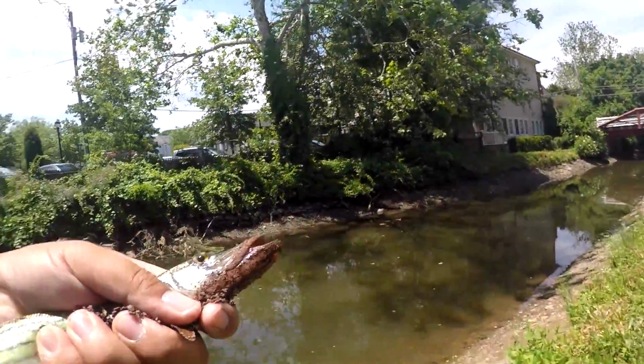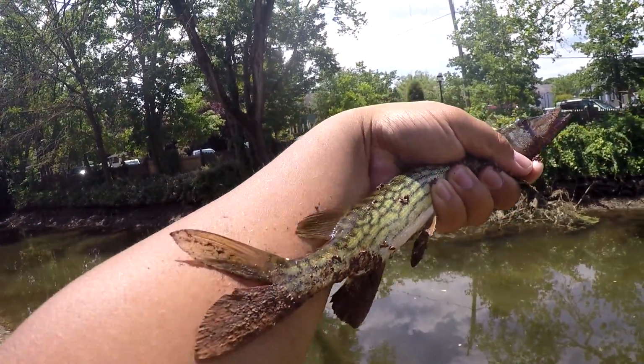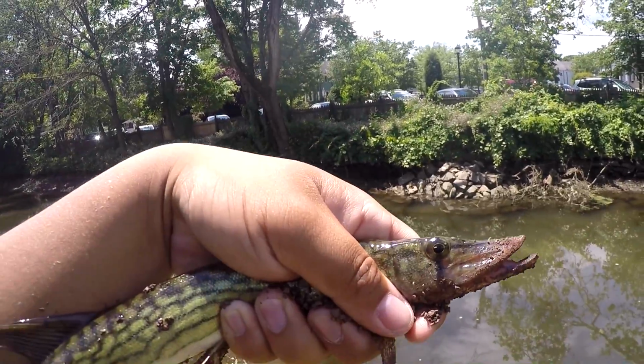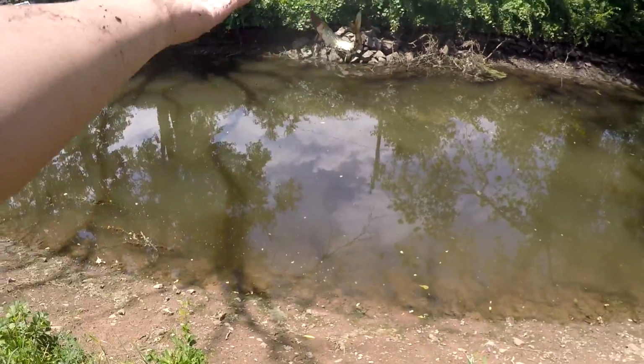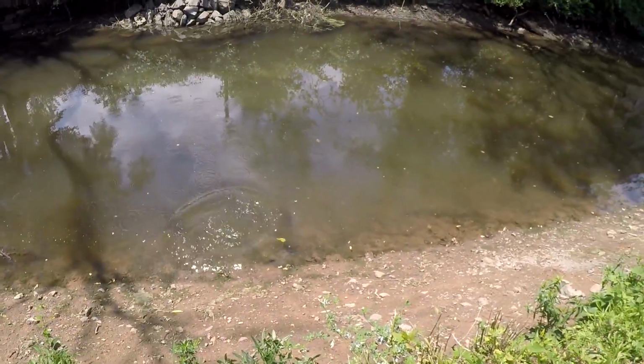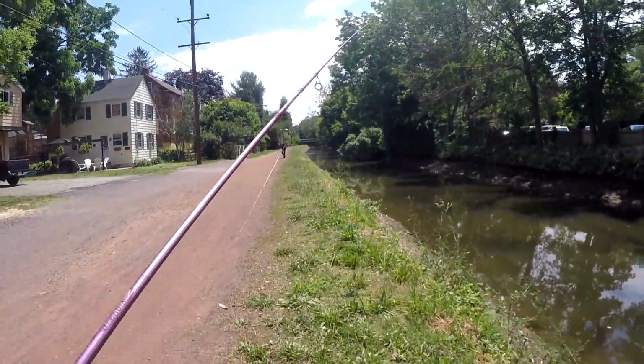All right, final view of our first chain pickerel of the day, the Esox niger. And that's the scientific name, okay? Don't misunderstand. Our goal for the day, at least, is accomplished, right? We got the little chain pickerel, although we do need a bigger one, so we're gonna keep hunting for the bigger one. Let's go.